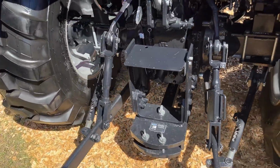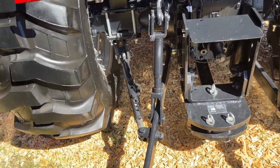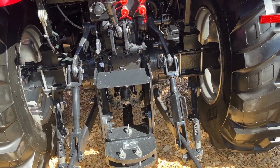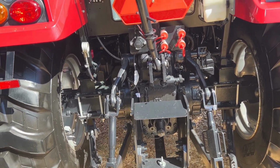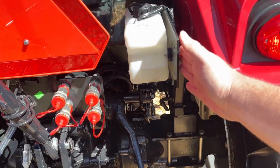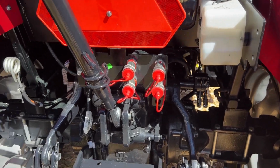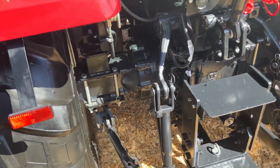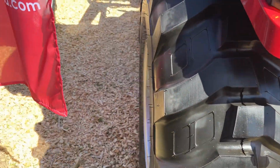Rear remotes come standard on them. Nice big hefty 3-point hitch. One thing that I'd like to see more manufacturers do is get the 3-point lever out here, so that's easier to hook things up when you're dealing with a cab tractor.